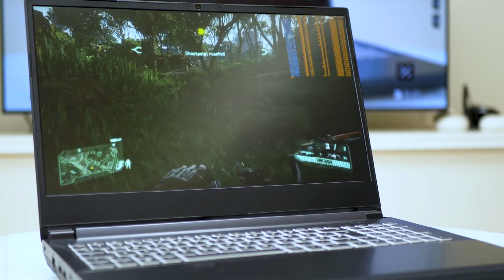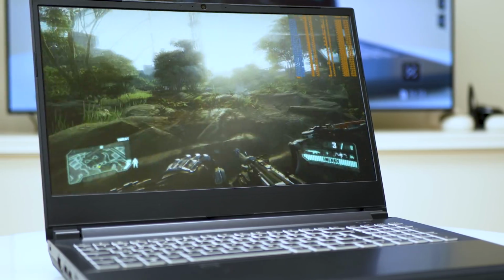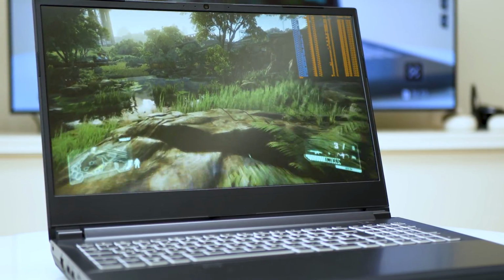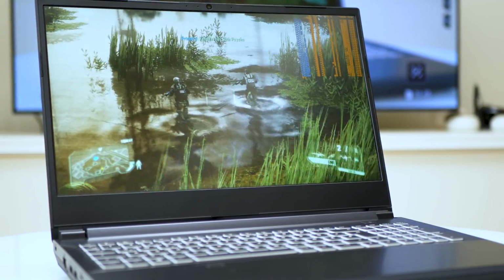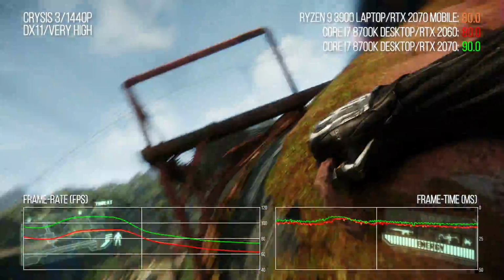On to gaming next, and an entirely different challenge. You see, games utilize the CPU in very different ways to the brute force workloads that we've already demonstrated here. But first of all, we're going to take a quick look at the capabilities of the refreshed RTX 2070. I mean, there's not much to say here. The Crysis benchmark you're looking at now basically tells you everything you need to know.